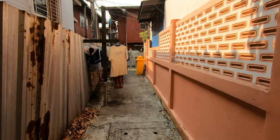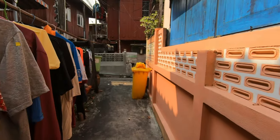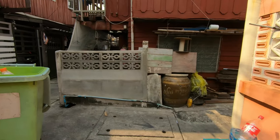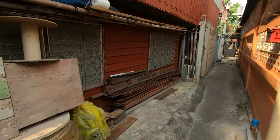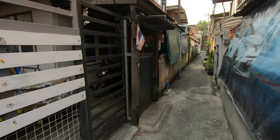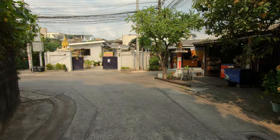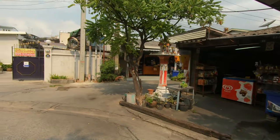Okay, locals around here are pretty friendly. I'm going to go down here, but I don't want to get lost because I want to go out onto the main street over there. So it looks like a little bit of a maze here. Dead end there. So if we go down here, let's have a look. Where's that going to bring me out? Okay, I don't know where I am now, but there's lots of little local shops knocking around.